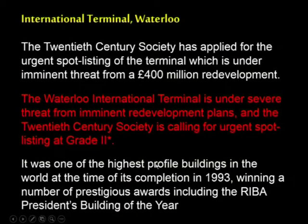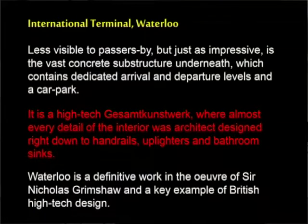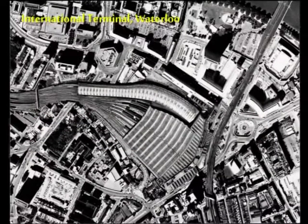It was one of the highest profile buildings in the world at the time of its completion in 1993, winning a number of prestigious awards, including the RIBA President's Building of the Year Award. Look at the standard sheet glass patterns, creating different views. Less visible to the passersby, but just as impressive, is the vast concrete substructure underneath, which contains a dedicated level of arrival and departure and a car park. Waterloo is a definitive work in the oeuvre of Sir Nicholas Grimshaw and a key example of British high-tech design.